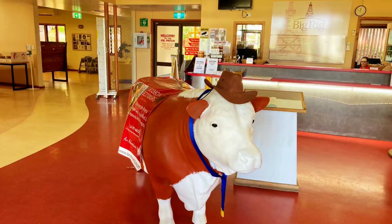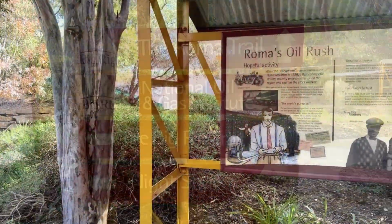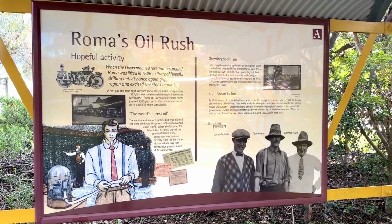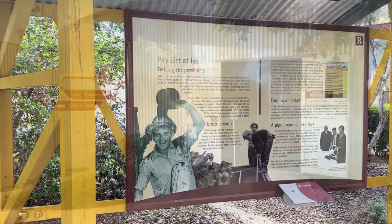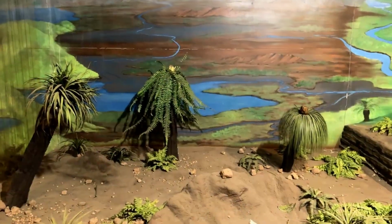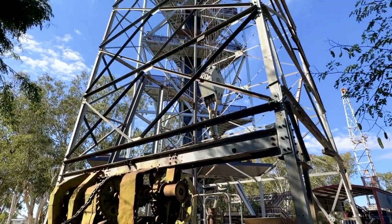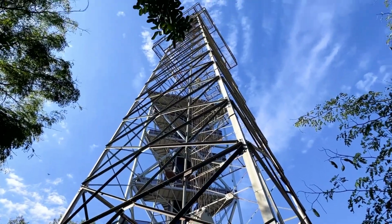At the Big Rig, you will find Roma's visitor centre, a cafe, a grassy park and picnic areas. You can embark on a self-guided tour of the Big Rig from 8:30 a.m. every day, where you will learn about the trials and tribulations the pioneers endured while trying to strike it rich with Roma oil. You'll see how their pursuit has led to a multi-billion-dollar industry today.